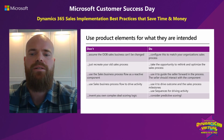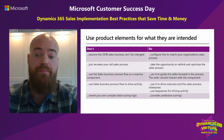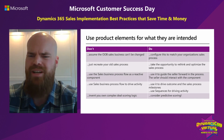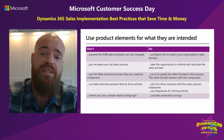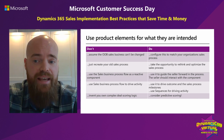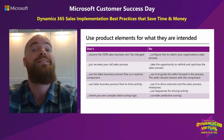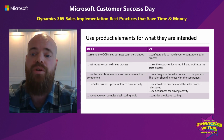But we're also seeing customers in implementation projects simply recreating the same process and application that they were using in their legacy platform, but on Dynamics. Sometimes even including the limitations that the old app put on the process. So the recommendation here is, please do take the time to understand Dynamics when migrating and use the product components for what they are intended and take the opportunity to rethink your sales process.